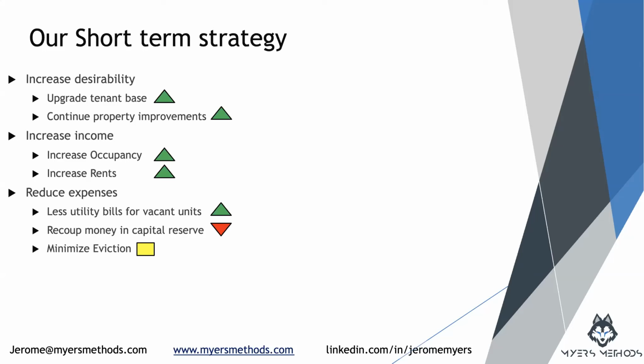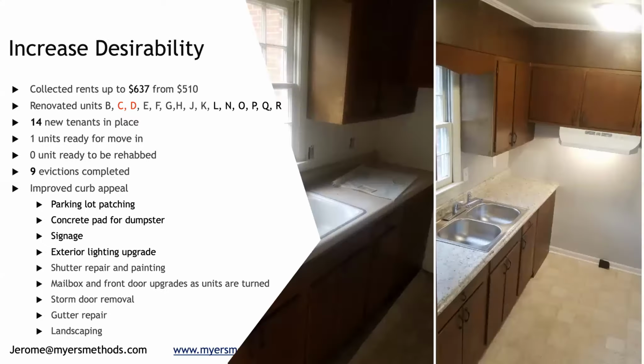The plan was to increase occupancy as well as increase rents. Sometimes those things go hand in hand; other times they kind of fight with each other, and we can talk through that as we get deeper into our dive. Just to show you the full strategy, we also planned to reduce expenses. One of the things we were doing was paying a lot in vacant unit utility bills. As we got into this deal, we wanted to recoup our capital reserve. After people got replaced, we wanted to minimize evictions, but we did quite a few in the beginning.